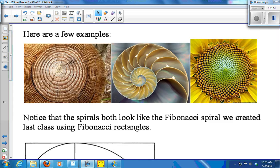Tree that grows in rings. So the rings are what's added, and the gnomon to a circle we talked about last class was a ring. The nautilus shell: each chamber of the shell is the new growth. So it keeps adding these chambers on and maintaining its shape in this spiral, which is the Fibonacci spiral.